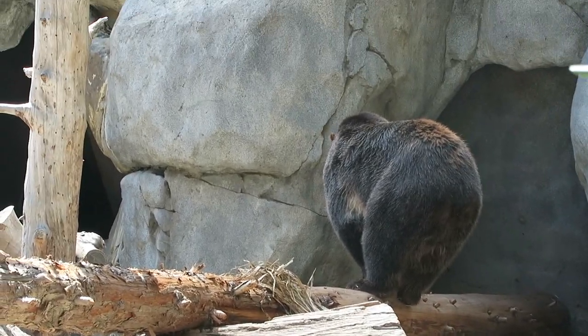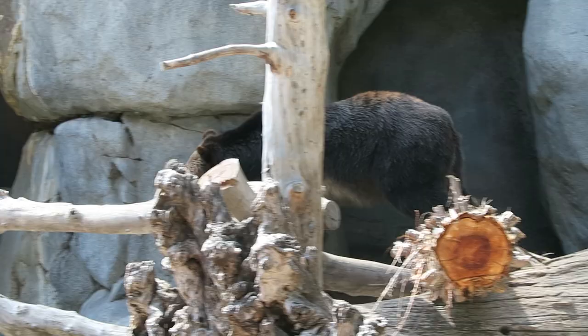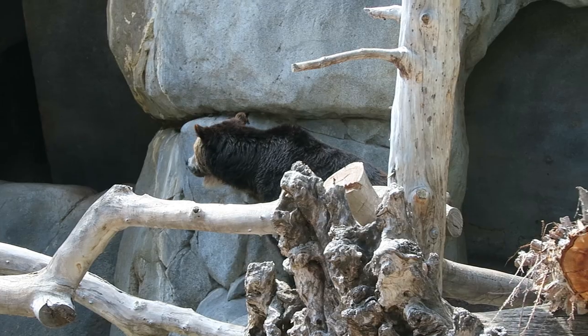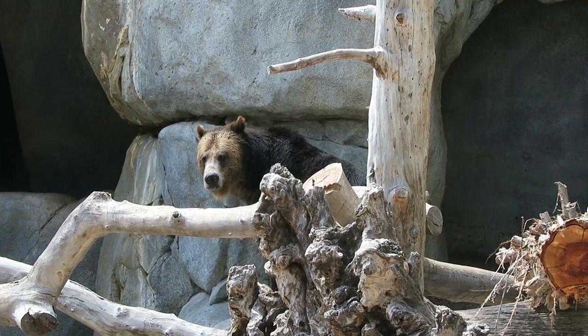Duckling. Grizzly bears, huh? I see one there. Where'd the other one go? Oh, she's inside. Jump in the water, buddy.